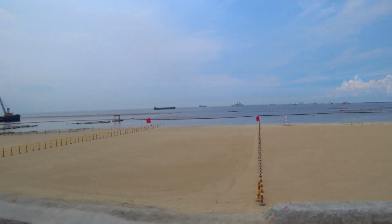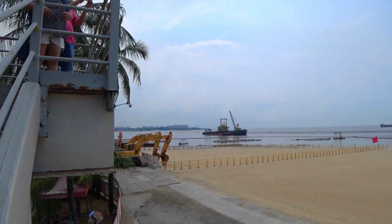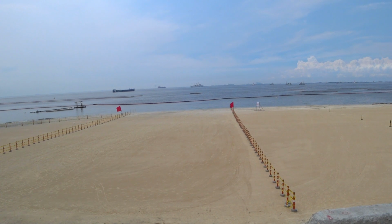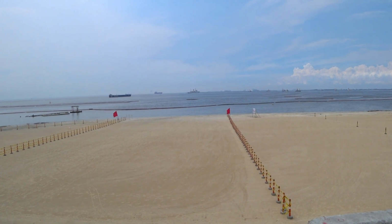Wow, the beach looks amazing. It is so smoothed out. You can see all the work that they've put in. Apparently they've just finished phase 1 and there's a phase 2 that they're going to be going in. So there's a lot more to this project to come in the future.